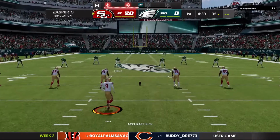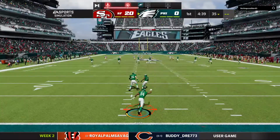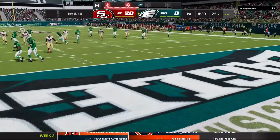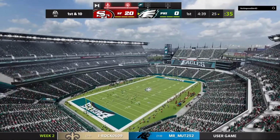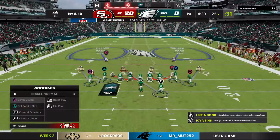After the touchdown, it's Robbie Gould now to kick it away. And that one bounces out of the back of the end zone, so we'll start the drive at the 25 on the touchback. The Eagles offense set to begin their next drive.